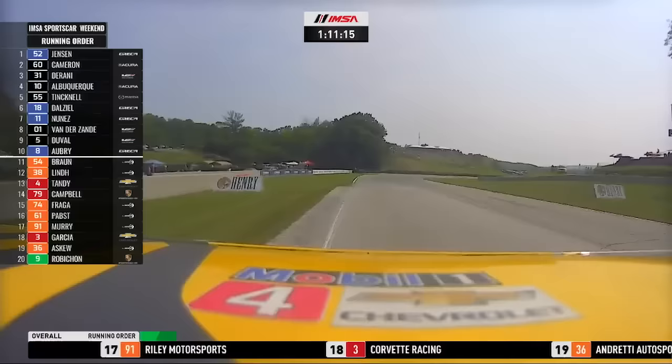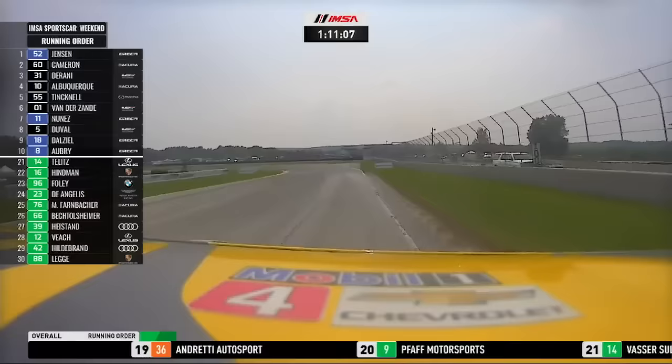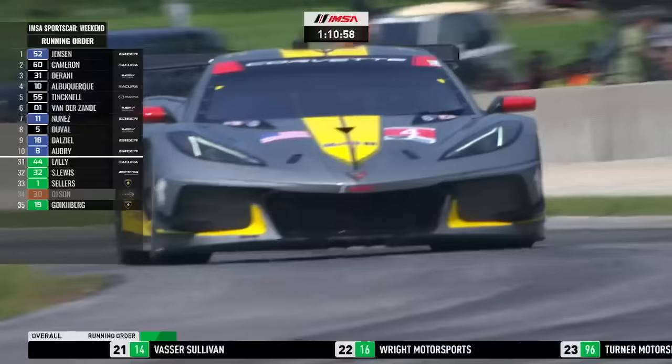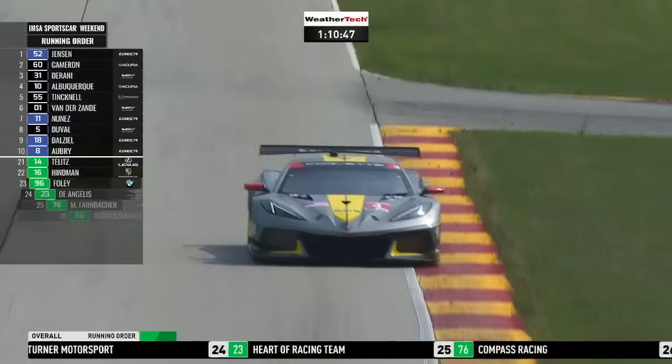Number 18 car pits this time around, so number 52 Mikkel Jensen goes into the lead of the race. We complete lap 38, now 39 by the race leader, 1:56.3 for Mikkel Jensen, the fastest lap of the race for that car, 56.0. So a good lap there for the Danish driver. Dane Cameron now up into second position, only about 5 seconds behind, and just under 5 seconds ahead of Pipo Derani, currently running third on the road at the moment.